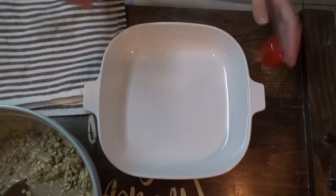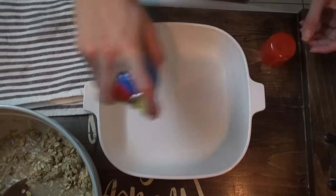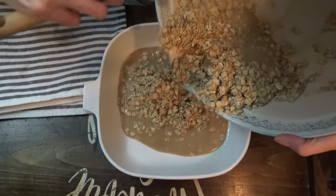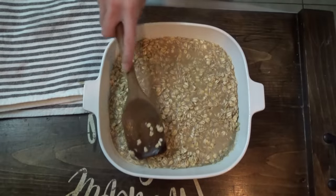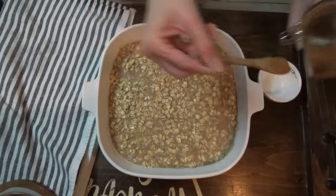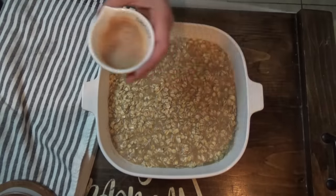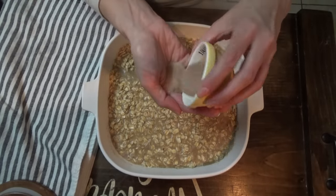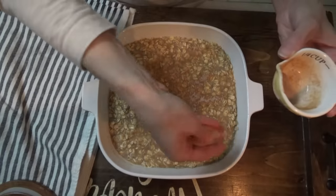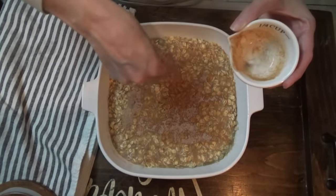Okay, we'll spray this casserole dish and just pour it in. Now we're just going to mix 1/2 teaspoon of cinnamon and 1 tablespoon of sugar. We're going to sprinkle this all over the top and then cover it and put it in the refrigerator. And in the morning, while the oven's preheating to 350, we'll take it out and just let it sit out while the oven preheats. And then it just bakes for about 30 to 35 minutes.